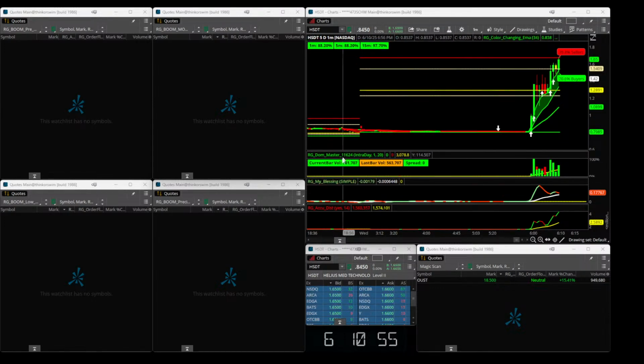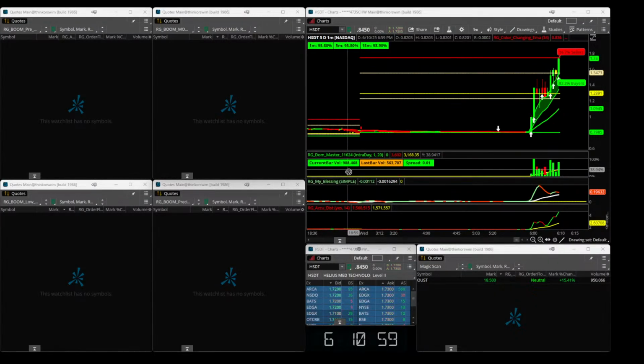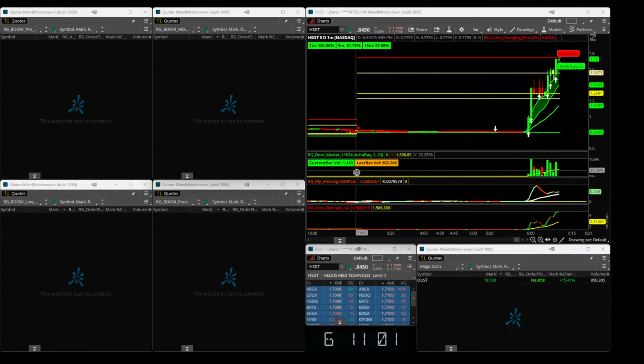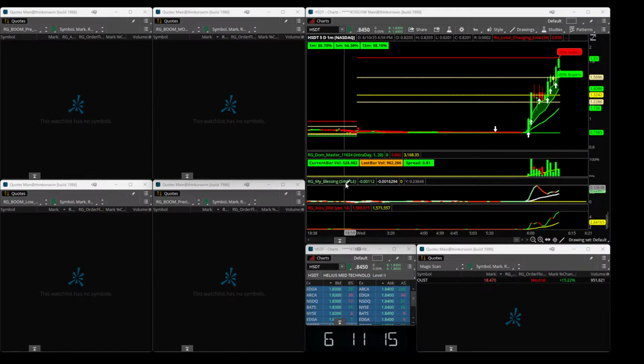Delta, it's not a specific number. We just want to see high volume flow, just like what's going on now. Constant moving of the volume numbers in this current bar. Pushing higher now, $1.80. You basically want to confirm that we have lots of activity, and this is how you do it, right here in the current bar volume.